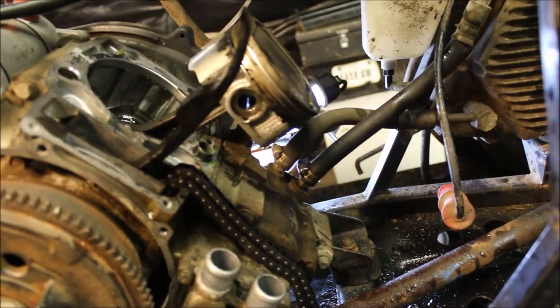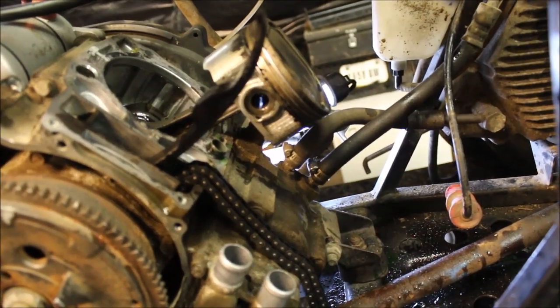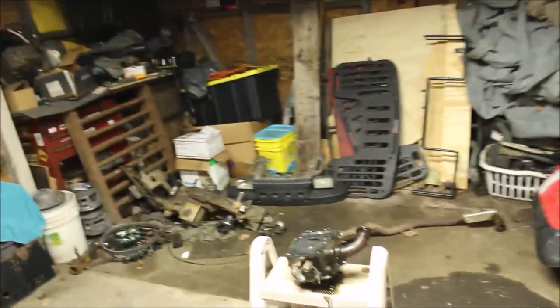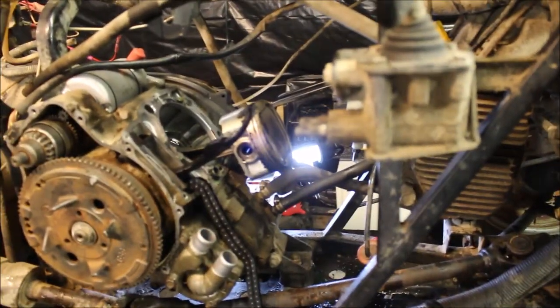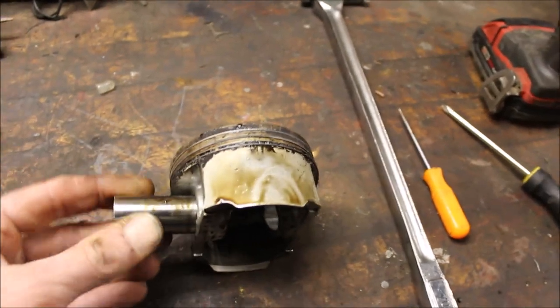Alright, so that oil ring, the piston's still nasty. Something made a nest in there. Cylinder rings are shot, so I'm gonna need a new piston. So do that, clean off the valves. I probably wasn't getting enough compression. Go ahead and take that apart, go to town. All right, so I'll show you what I got.